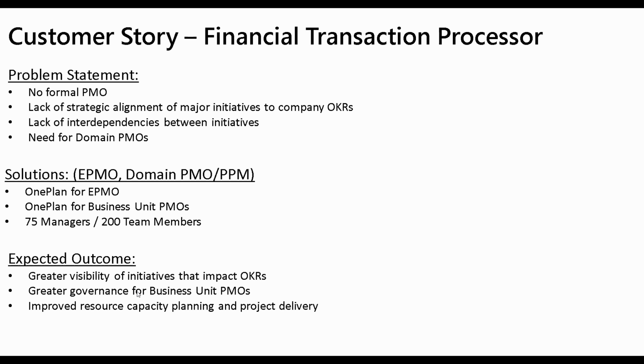They didn't really have a formal PMO, and lacked alignment of major initiatives to company OKRs. Here, leadership was really looking at how can we align, how can we see the impact of what we're delivering on the overall strategy of the organization. Lack of interdependencies between initiatives. And then what they wanted to do also is to have a domain PMO. So this is the concept of the business unit PMO. So have the ePMO, but also empower the business units to have a central point of focus on delivery of projects. So in this case, we did OnePlan for an ePMO and OnePlan for business unit PMOs.